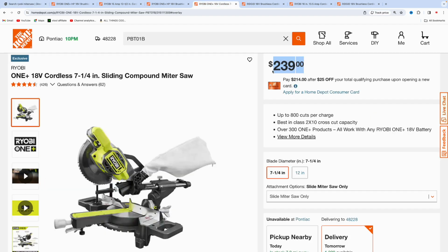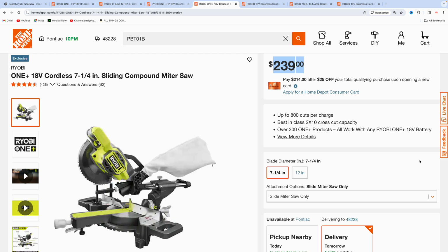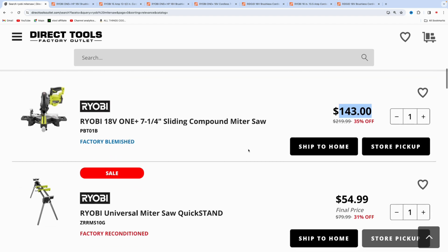35% off. So Home Depot has this for $239, 7¼ inch sliding compound miter saw, 18 volt, tool only on this. So real nice pickup. They do have the non-sliding for $84.50. Another really good deal on that.